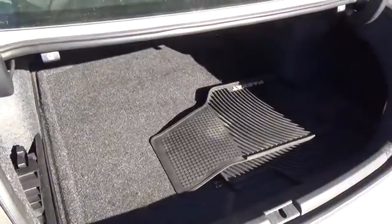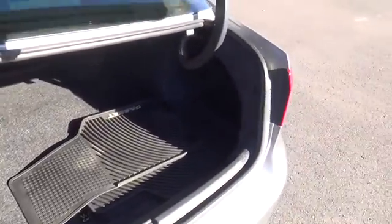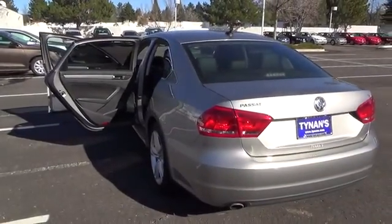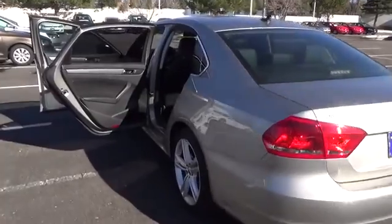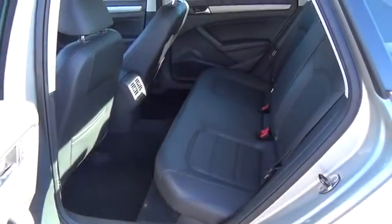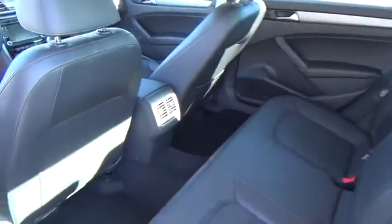Under the hood, you'll discover a 2.5-liter 5-cylinder, which provides an impressive 170 horsepower. The 6-speed automatic with Tiptronic and Sport Mode not only add more fun to your daily drive, the European-inspired interior of our 2.5L SE is spacious, trimmed in supple V-Tex leatherette, and loaded with all the features you'll ever need.